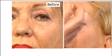Now, the one thing you don't want to do while this is drying down is contort your face. You want to look literally straight ahead. Don't screw the eyes up too much, because you want it to dry in the most set, lifted, wonderful position. Absolutely. While that's drying down, you then take the product again, a tiny little bit.